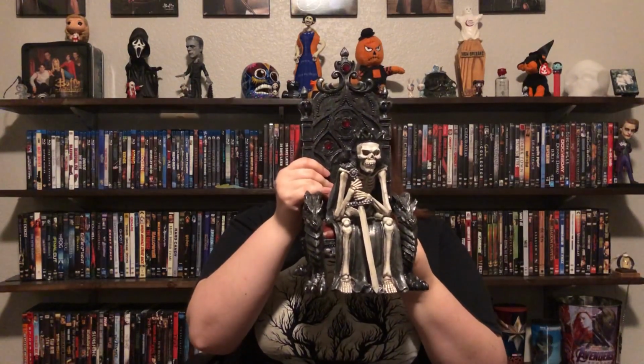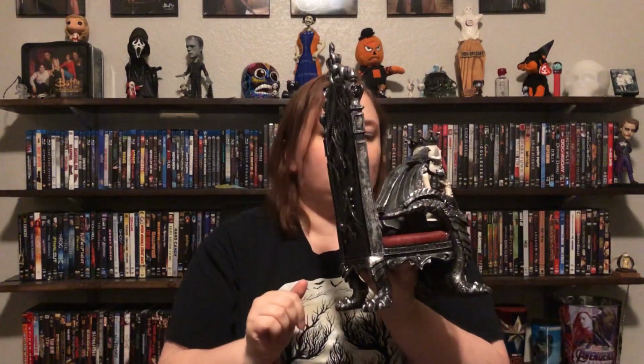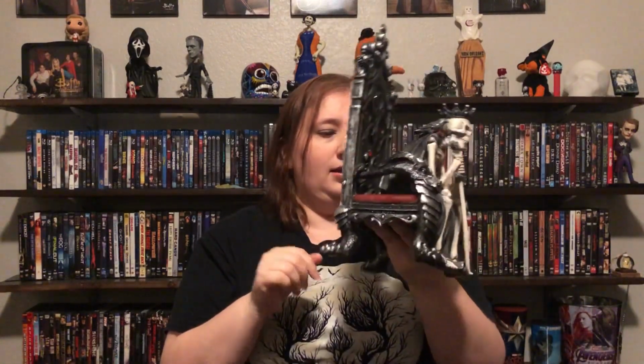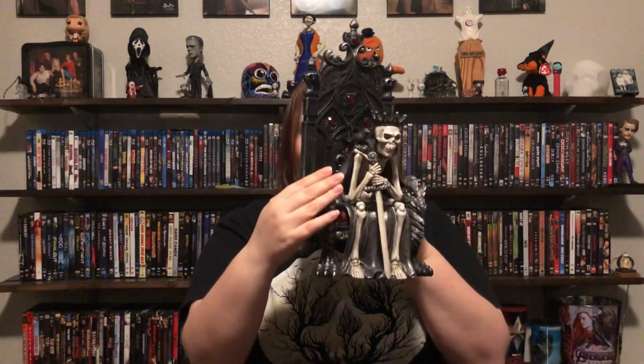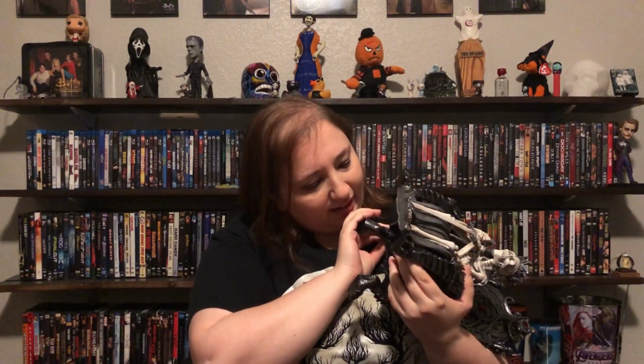So, skeleton guy in a throne. He's got little dragon armrests, and the dragons' little tails curlicue at the chair there. He has what looks like a little cushion here. It's not. It's all resin, I think. And see the little dragon feet that come down for the chair. The back of the chair is super detailed. I thought he was really cool. Oh, he has a raven sitting on his shoulder. Yeah, so maybe I'll name him Bran, with his raven.